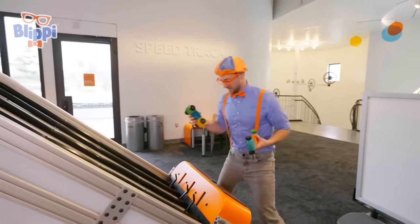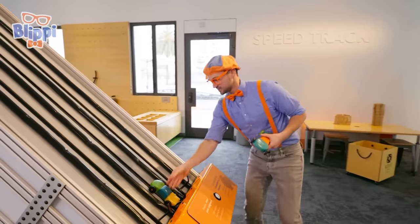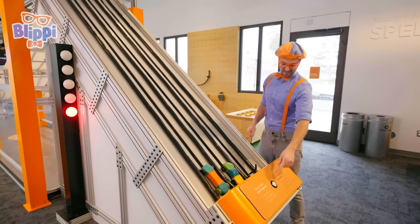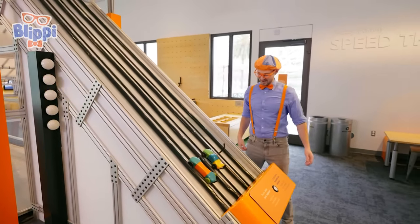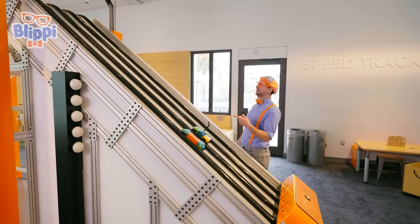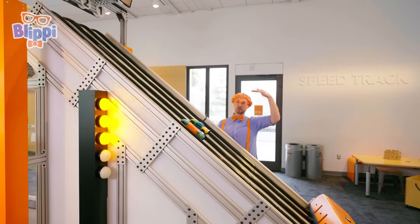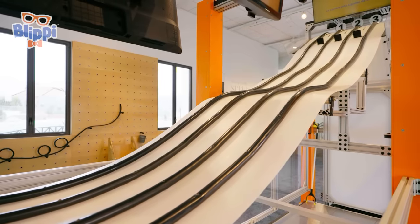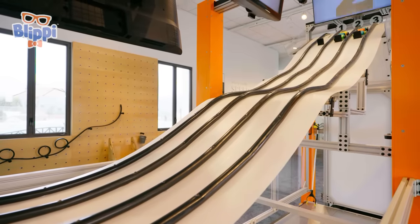Okay, here you go. On your marks. There you go. All right, here we go. Whoa, they're going to the top. So then gravity will pull them down. I wonder who's gonna win. There they go, 3, 2, 1, go!